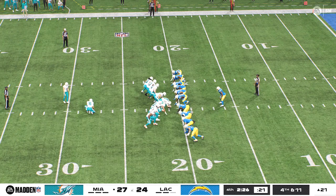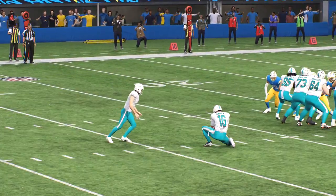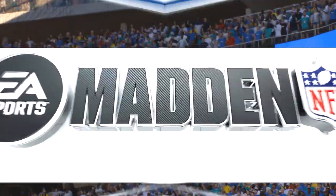A 38-yard attempt. And this one, right down the middle. It's good. So it is still a one-score game, but a little more breathing room now.